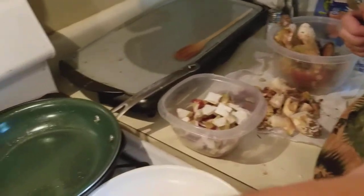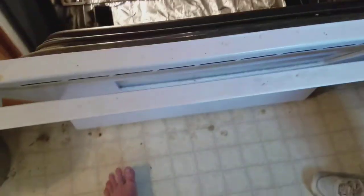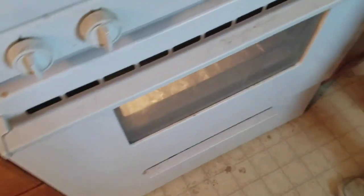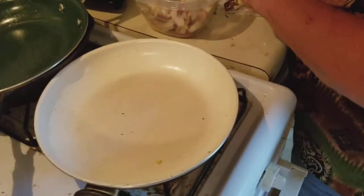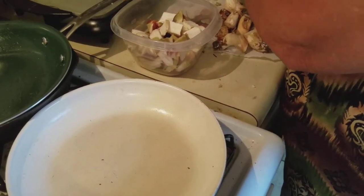I've got a stew over there started from when we did the oyster mushrooms earlier, and the lasagna is done. It's in the oven, and that's got mushrooms in it. We've got mushrooms. We got oyster mushrooms left for breakfast in the morning. And we are doing good.